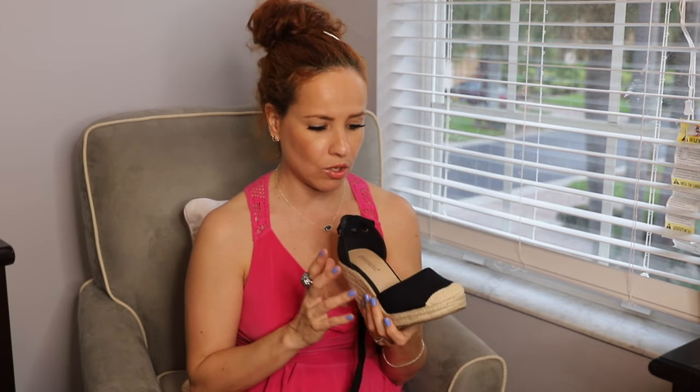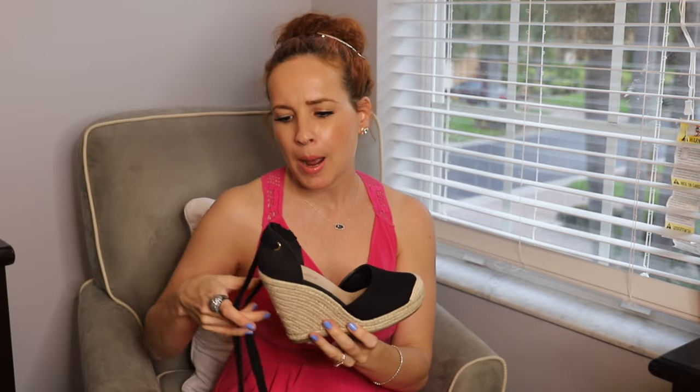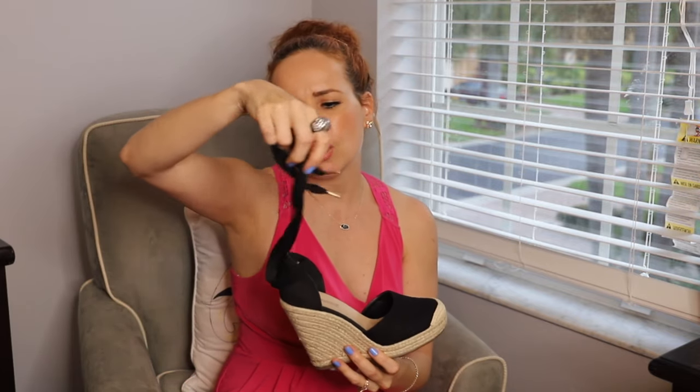If you have a wide foot, definitely this is going to be perfect because it's not going to be tight on you whatsoever. I think I probably would have done better with a 6.5, maybe, because these kind of dance or wiggle a little bit around my foot. But they fit so pretty. When you wrap them around your ankle, you can wrap them even higher onto your leg.